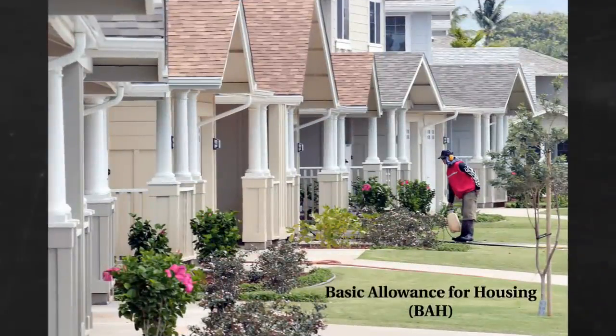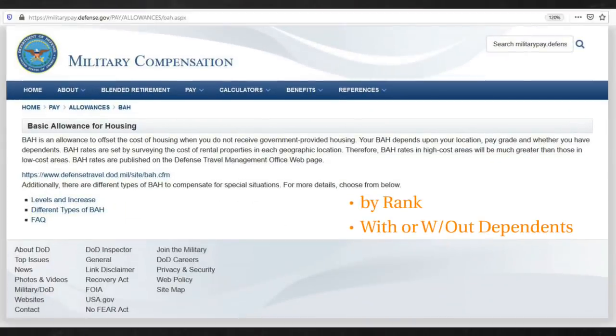The first and most important military allowance is the Basic Allowance for Housing, or BAH. Each branch and location will have their own rules for who will live on base in government housing and/or in the barracks. If you live on base, then the military will provide you with a place to stay and utilities for free. But if you are allowed to live off base, you will be given BAH. BAH is dependent upon your rank. E4s get less BAH than O4s, and someone with dependents, for example a spouse or a child, will make more BAH than someone of the same rank who's unmarried.